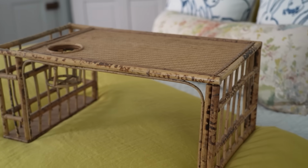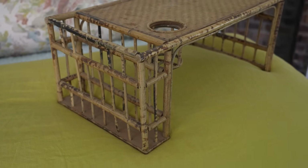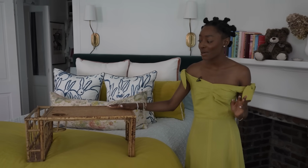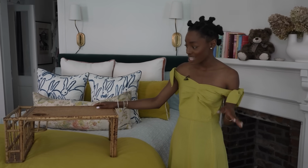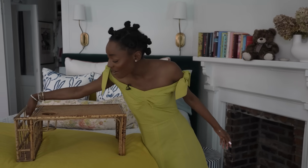I was on the hunt for a bed tray for quite some time, and I found this actually at the same antique shop that I found my bar cart, and I was so shocked at how inexpensive it was because all the new ones are so expensive to me. So I was able to find this vintage rattan bed tray that I think is just so cute, and I do use it. I usually have my iPad sitting right here and my computer.